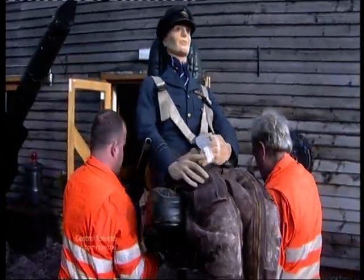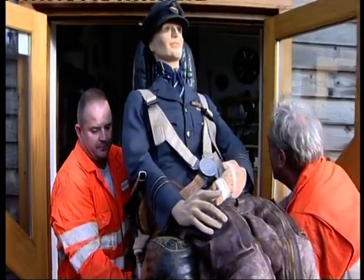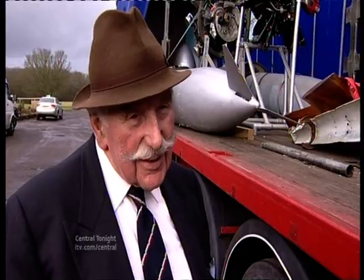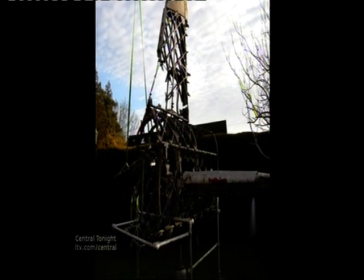Looking on, their previous custodian, 87-year-old Jerry Tyack, who built up the collection over 20 years. He admits it's time to take things easier now, but it's still hard to let go. "It'll be when I walk in the museum in the morning and there's nothing there that I shall feel the loss." How was it seeing it all come out the door? "Quite exciting, really, to see the Wellington flying again, or the tail anyway."